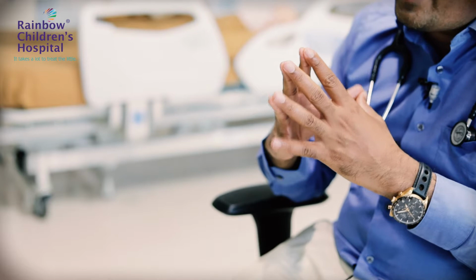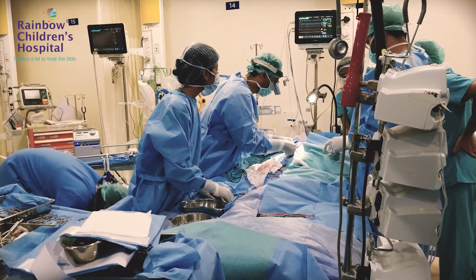At this moment, what we thought is she would benefit from a special technology called ECMO. And now ECMO is a very special technology. Not many places do it, and it's very challenging to do in a very young child. And what ECMO does is essentially a bypass.